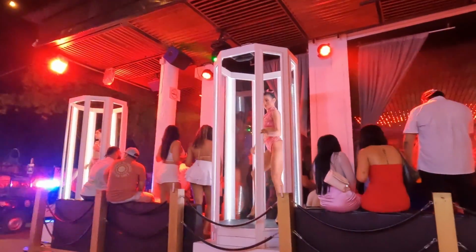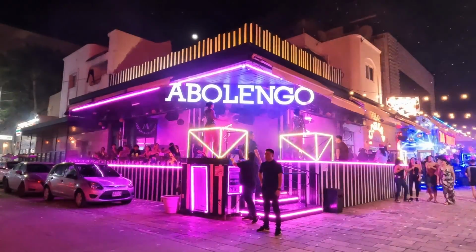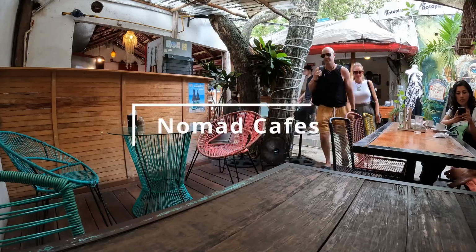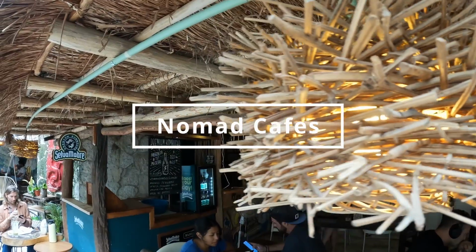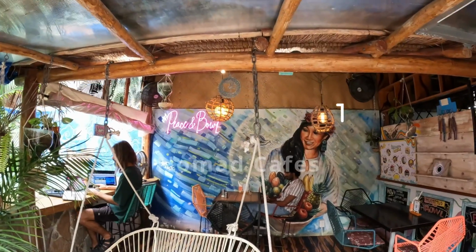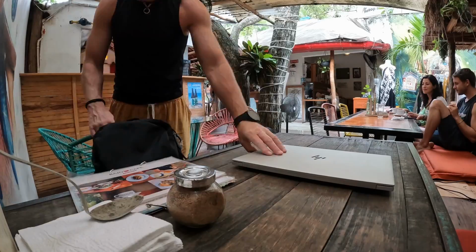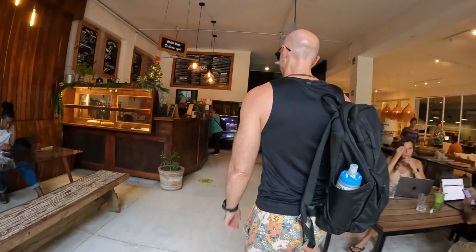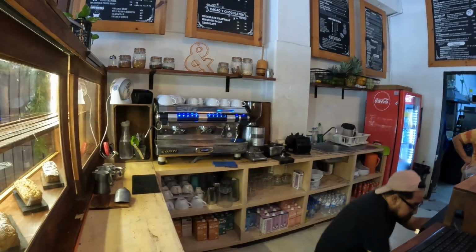And there are plenty of options for larger nightclubs that run all night. You can party all night if you want to in Playa. There are lots of nomad-friendly cafes in Playa. Our favourite was Bajo Cafe. It was really well set up for people who want to work remotely. Basic Foodie is also another great option to work at.